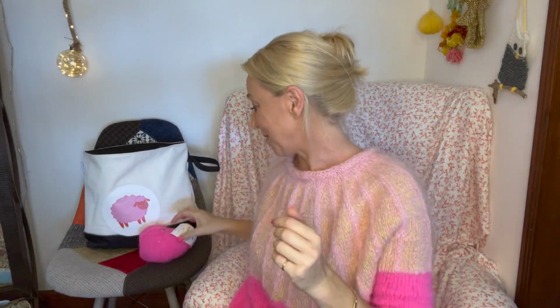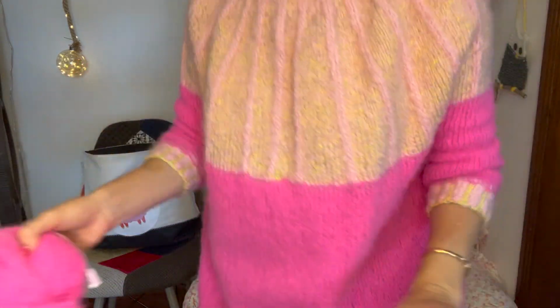And on 50 grams is 200 meters in this ball. It's cotton, 85%, and 15% is polyamide. It's made in Italy, and this is made in Italy. German brand. What I did with the pink here, I knit this also with Rico Design from Germany, Fashion Light Luxury.